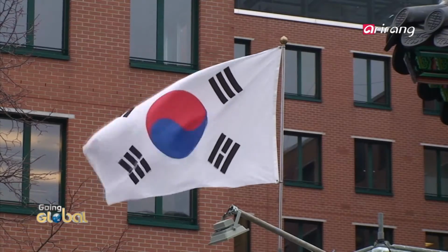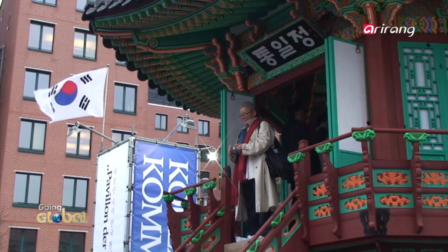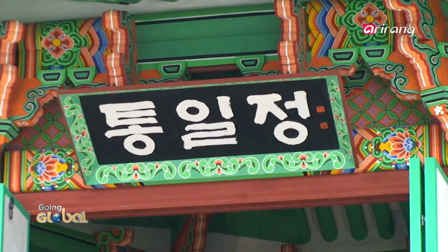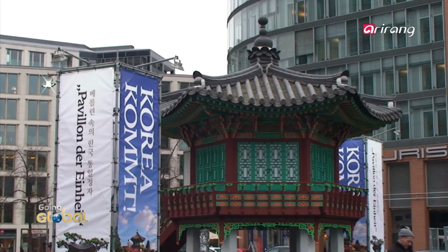About 20 million tourists visit Potsdam Square every year. In the past, it was bisected by the Berlin Wall. 통일정 Pavilion was erected where the Berlin Wall used to stand. The pavilion's establishment in 2015 coincided with Germany's 25th anniversary of reunification.